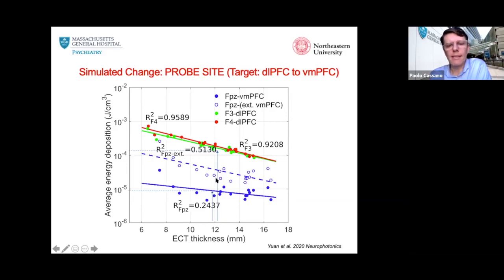And you can clearly see that for that age group of MDD patients in their 50s who had a predicted thickness of 12 millimeters, if you go from one side to the other, you basically lose 1 logarithm of light. So, a dramatic effect.